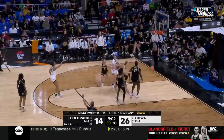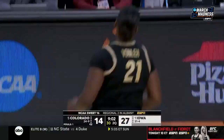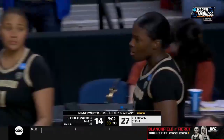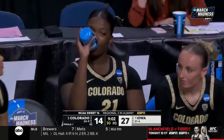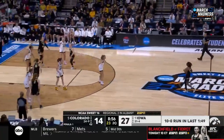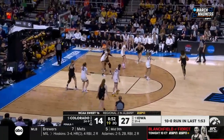Vonleh picks up her second foul. Oh, that's huge. Vonleh is the advantage offensively for Colorado in this matchup. Her size and strength inside. And she has grown so much this season. Her confidence continuing to blossom. Still just a junior, the transfer from Arizona. Heads to the bench. Iowa on a 10-0 run extending back to the end of the first quarter.